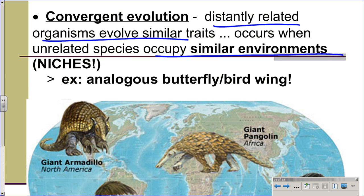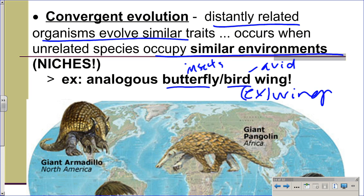So my best example of this is what we've already talked about. Butterflies and birds. Are they even related? Really, really far back, but not closely at all. Insects versus a, what is the bird called? It's not the bird family, it's the avid family, I think. Anyway, so two different families of organisms, and they are not related at all, but they evolve a similar structure. Similar structure means that they have wings. One second. Example, wings. And they have a similar function.